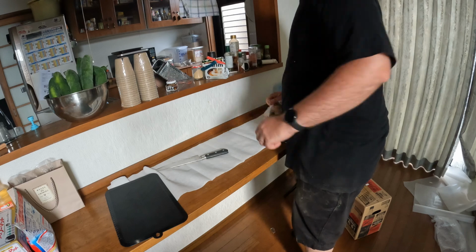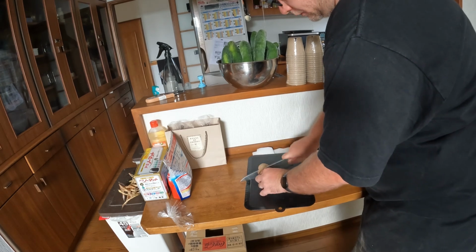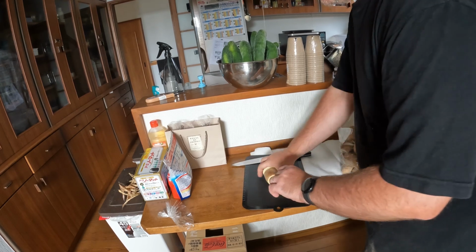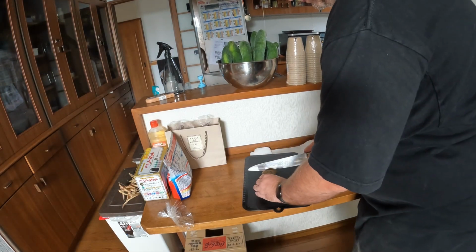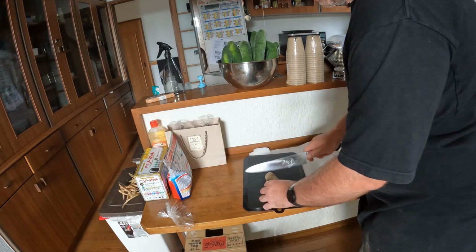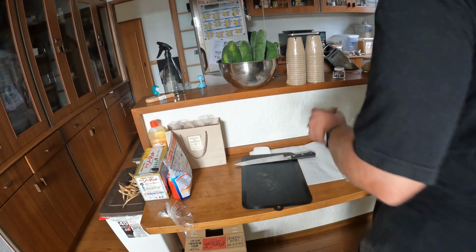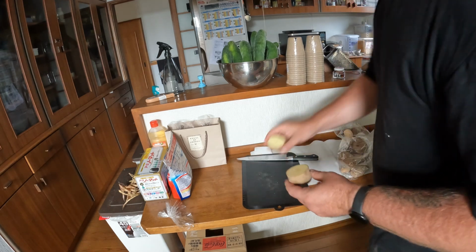Oh, frame's over here, Justin. Try that again. According to the internet, I need to cut these and let them heal back over for a couple of days. And then we can throw them in the ground. I've heard you can cut them smaller than I'm cutting them, but I want to make sure that I've got enough energy left to grow me some nice potatoes.